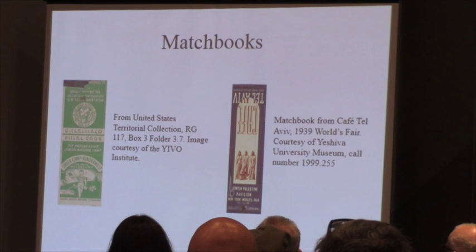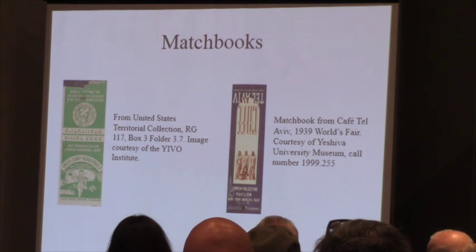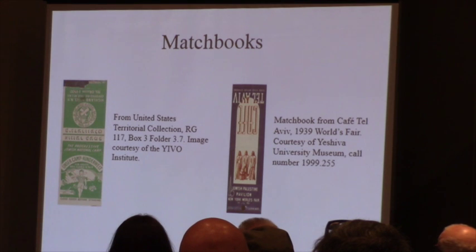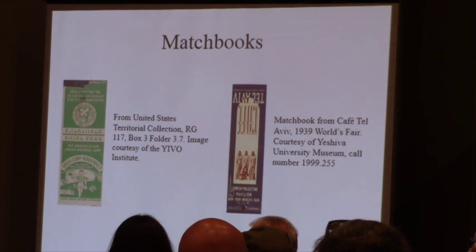These are matchbooks from 2 of our collecting partners, one from the Ego Institute. The Ego Institute primarily collects materials related to Eastern European Jewry, but also has a very wide collecting net of just Yiddish culture in general. So it's not just Eastern European. They have a lot of stuff, particularly about New York.